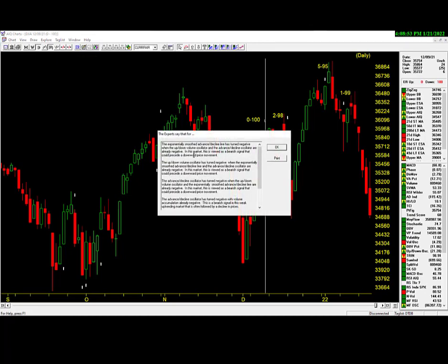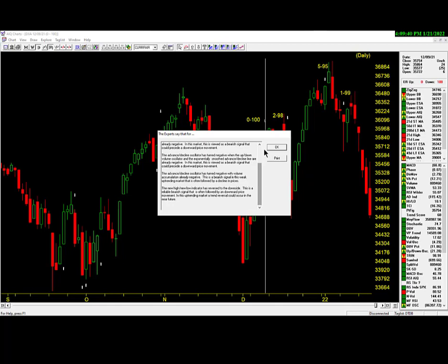The first 3 rules here are referring to the relevancy of 3 different indicators turning negative pretty much at the same time. These 3 indicators are the advance-decline line, the advance-decline oscillator, and the up-down volume oscillator. So all turning negative at the same time is pretty bearish. The 4th rule down here: the advance-decline oscillator has turned negative with volume accumulation already negative. So that's another bearish signal. And so those are the major contributors to that 0-100.